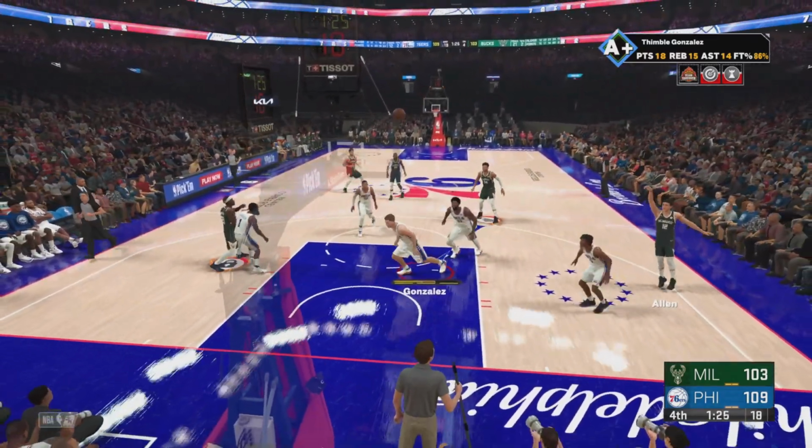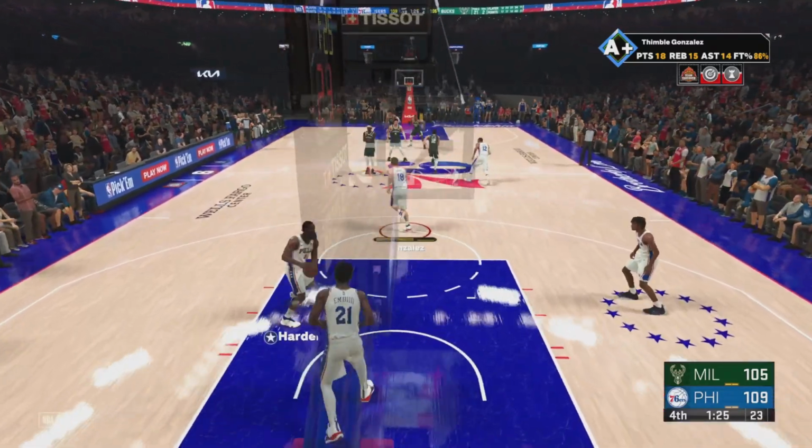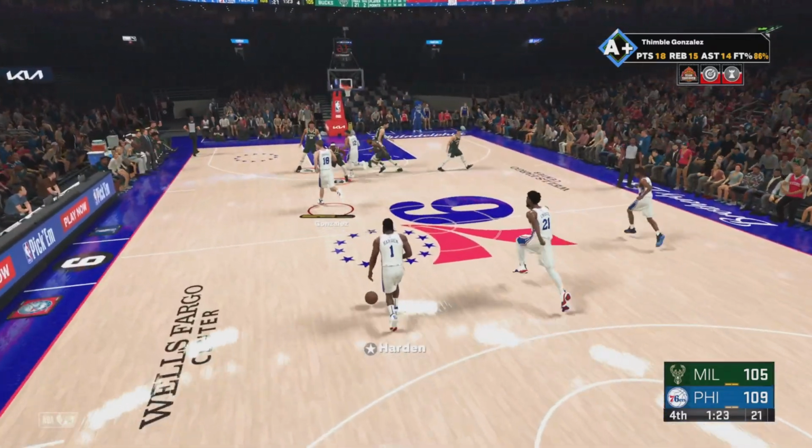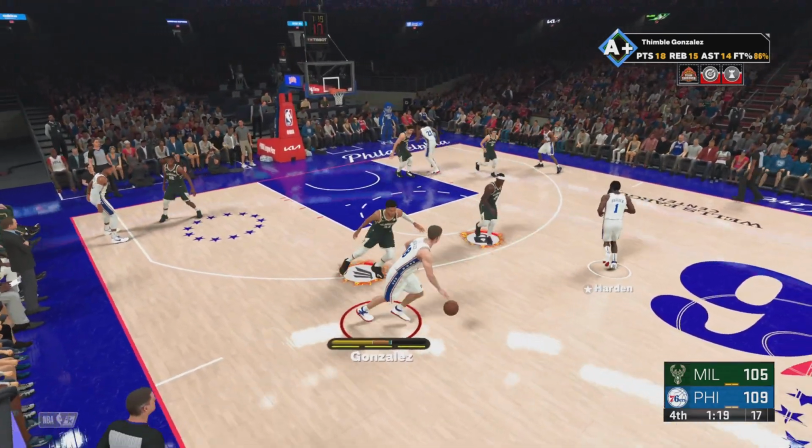Allen inside the three-point line. Good, and the assist goes to Middleton. Allen's got 7 points for the quarter. Just outstanding distribution. This is the kind of team chemistry that you love to see.